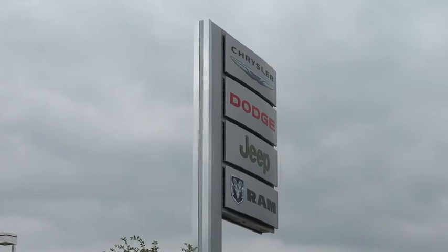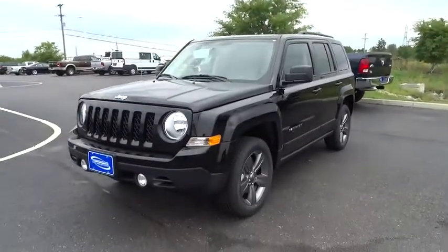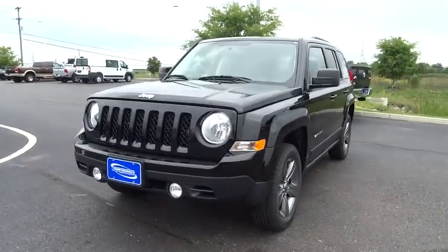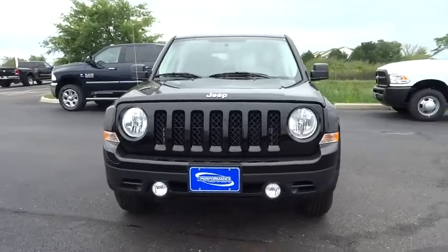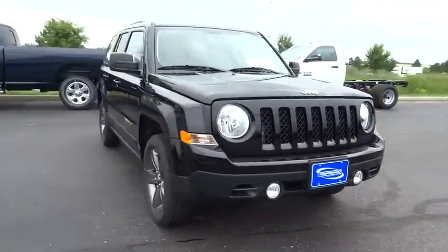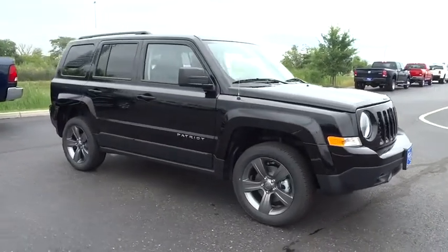The 2015 Patriot. The Jeep Patriot is unmistakably a Jeep. It looks like a cross between a Jeep Liberty and Jeep Compass, or maybe a three-quarter scale version of the big Jeep Commander. The Patriot has plenty of room inside for any size family and is priced below $30,000. This vehicle has less than 100 miles.